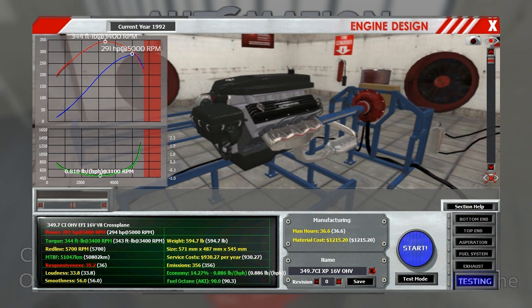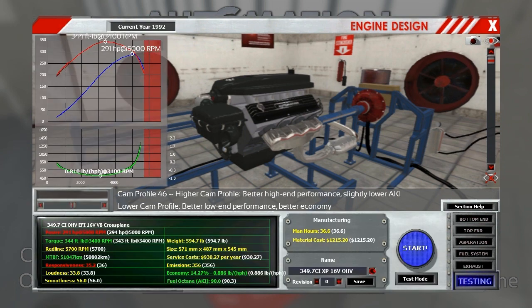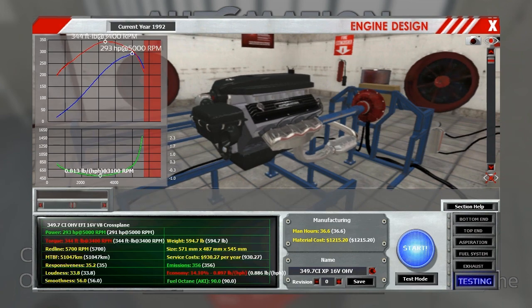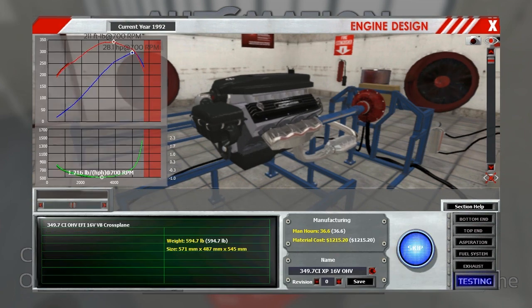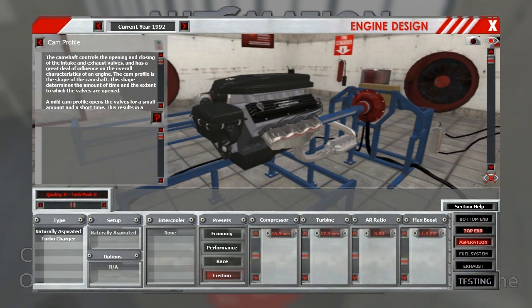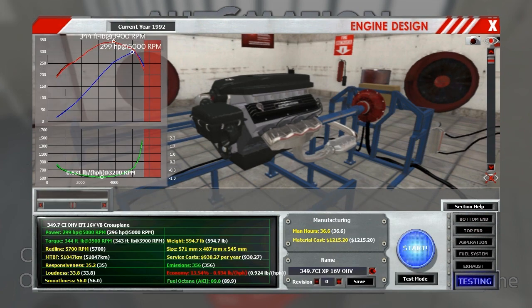A massive fall off at the top end, which is to be expected, especially with a push rod setup. 5,000 RPM is perfect, so that's good. Might go one click up on the cam profile. Let's see where that gets us. 293, so let's just inch up to that. 296, probably gonna end up like one off, right? 299, yeah, I kind of expected that to happen for some reason.